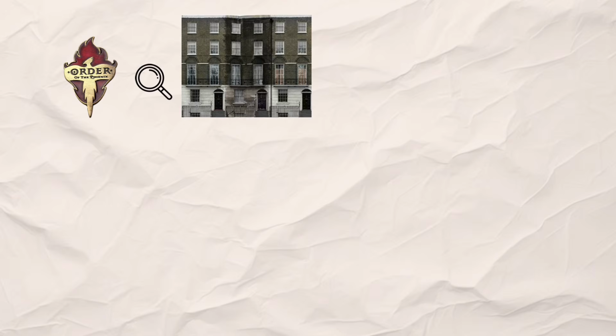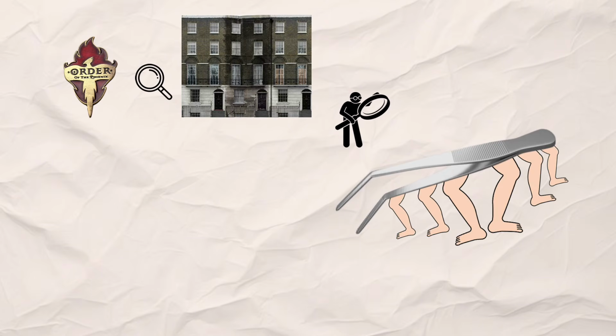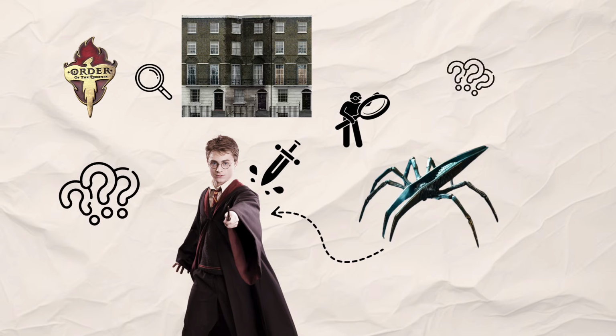Let's start small, literally. When the Order of the Phoenix searched 12 Grimmauld Place, they came across a silver instrument shaped like tweezers. Only it had legs, lots of them. Before anyone could react, it scuttled up Harry's arm and tried to stab him. No one knows exactly why it did that.